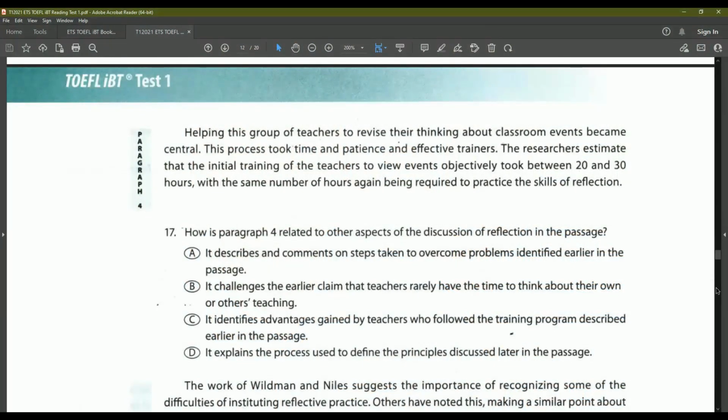Here we are at question 17. In this question, it seems a bit more direct, and the paragraph is very short. But look at the question. It says, how is paragraph 4 related to other aspects of the discussion of reflection in the passage? Now, what's going through your mind?